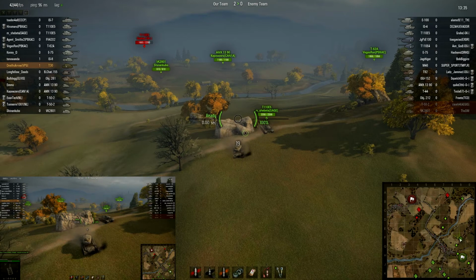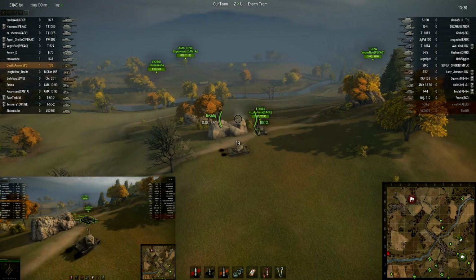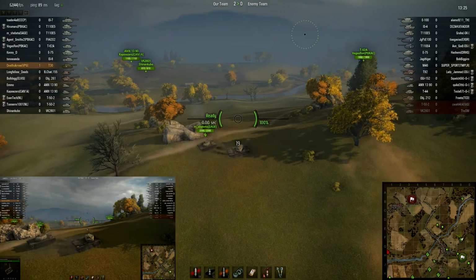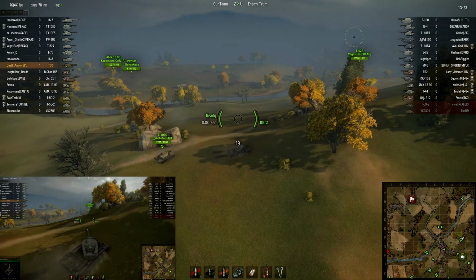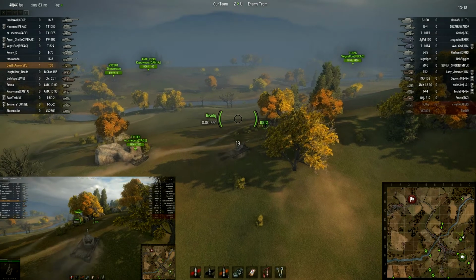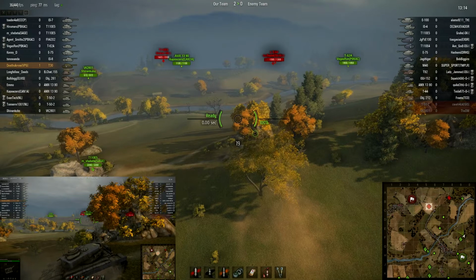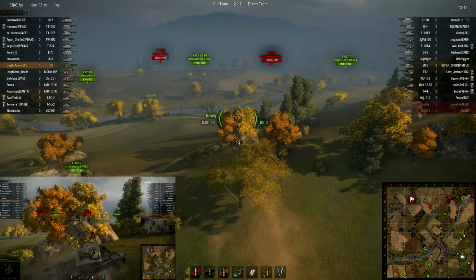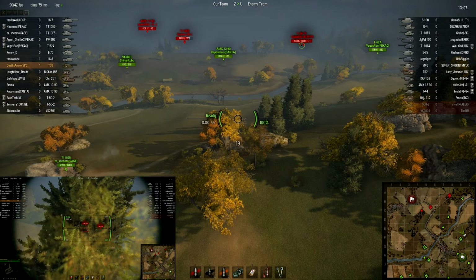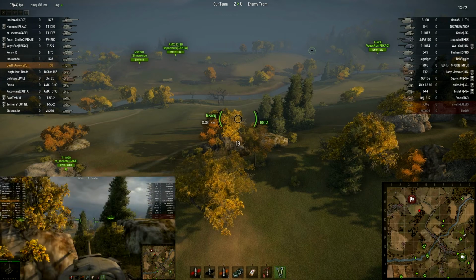We've got an E75 at A7. I'm going to climb up the hill higher so I can provide support to the T62A. He's now got a T44. Had a little bit of a turret shot on that T44, but he slips away and disappears.